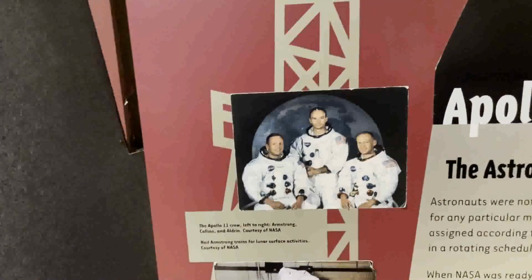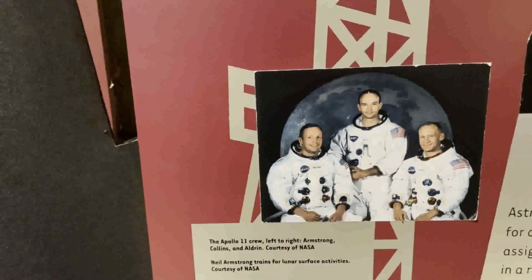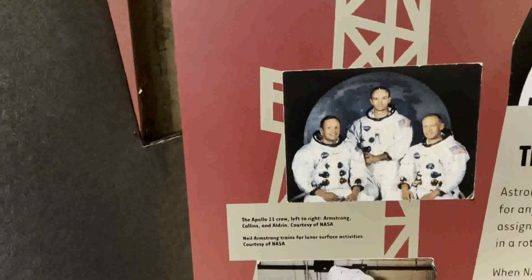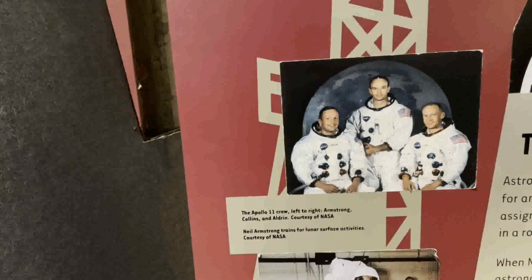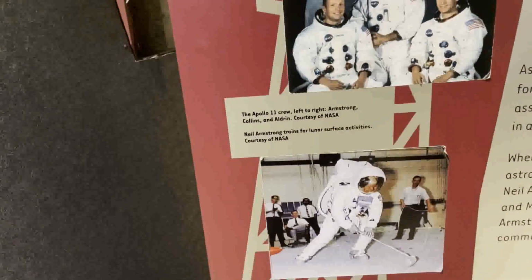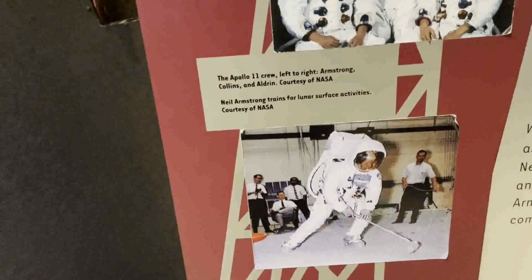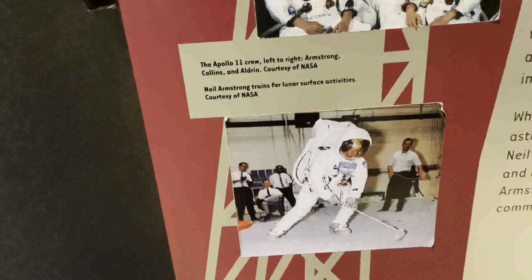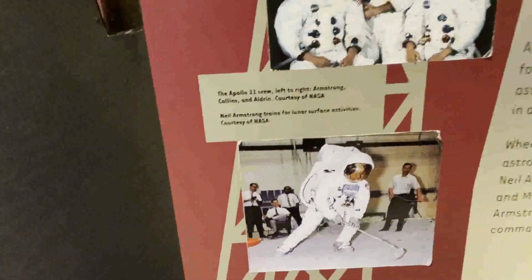Here's the Apollo 11 crew, which was Armstrong, Collins, and Aldrin. Neil Armstrong trains for lunar surface activities, courtesy of NASA. Looks like he's got a space sweeper out. I don't know what he's doing.